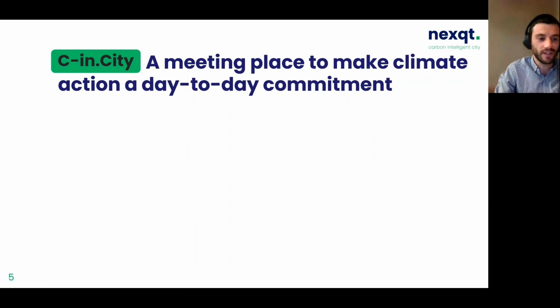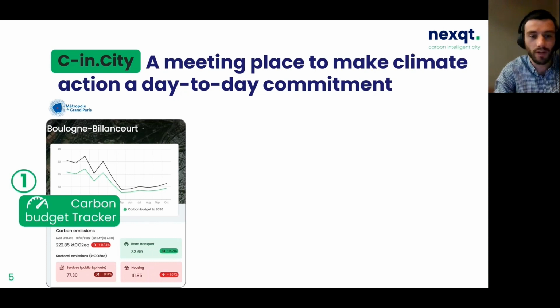So of course, that data itself is not sufficient for action. It has also been mentioned previously in other presentations. And due to our previous experience at Nexqt, we have background expertise in local climate actions. So we try to make our platform or service as close to the impact as possible. And SynCity is a suite of, let's say, three services following the logic of measure, target, and act. So first, we measure the carbon emission trends by sector and try to compare them to the climate plan objectives. So the famous 85% that Sonia is aiming for in 2050, are we on track? That's the question.